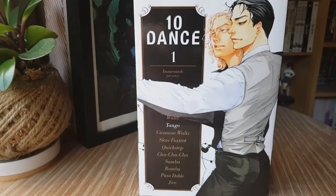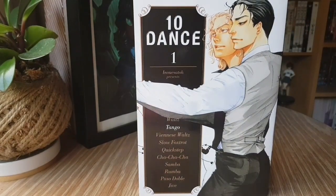was Ten Dance by Inoue Sato. This is a BL manga about two professional dancers who want to compete in the Ten Dance, which is an event where you have to dance 5 different dances of 2 very distinct styles, standard, ballroom, and then Latin. Each dancer specializes and is incredibly gifted and accomplished within one of those styles, so they decide to sort of team up with their partners as well to teach each other the basics of their dance, to help each other out, as it were.